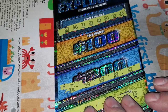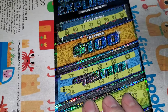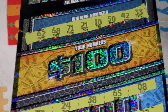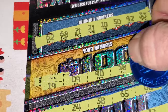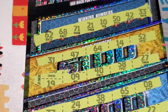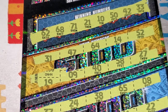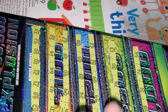200. 42, 34, 49, 61. Nope. 82, 37, 38, 65. Nope. What about the 100? 91, 27, 40, 58, 14, 31, 47, 52, 64. Looks like a dud. All three tickets so far have lost.